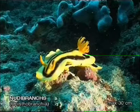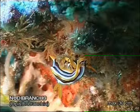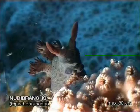Their bright flashy colors serve as a warning to all predators that these seemingly defenseless creatures are highly poisonous to eat. Due to their distinctive coloration and unique special patterns, and the fact that they move slowly, nudibranchs are a highly sought after photo subject. When swimming away after taking your photo though, please take care that you don't kick up the sand because it might clog their gills.